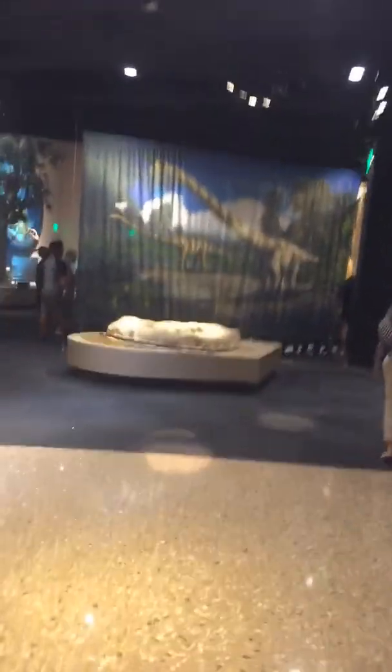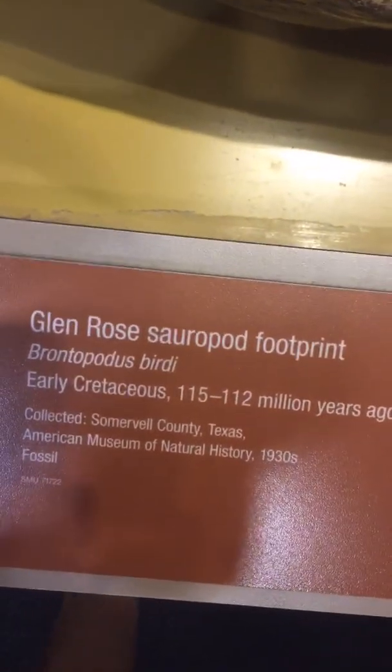I think this is an Argentinosaurus right there. And then there's this right here. What is this? What is that? Glenrose footprint. Oh, it's a Glenrose sauropod footprint. We haven't seen this yet. Argentinosaurus. T-Rex skull. Oh, dancing dinosaurs.